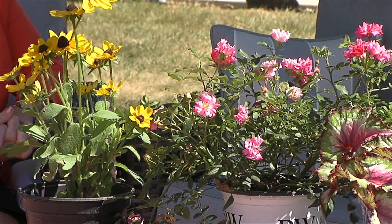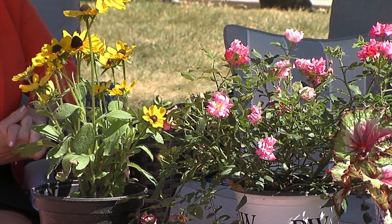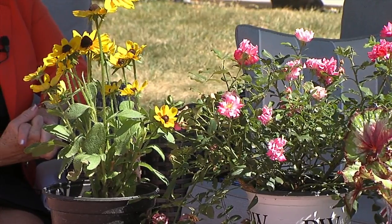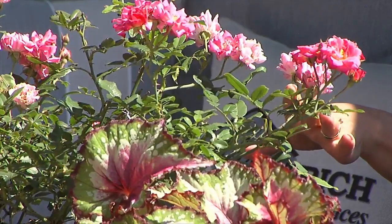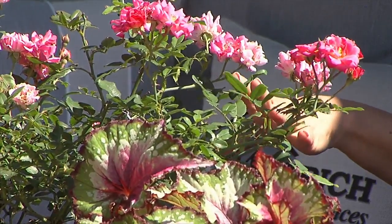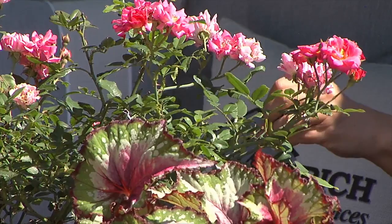Pruning. One of the hard and fast rules of thumb is that anytime you prune a plant, it actually stimulates new growth. So we generally don't recommend doing any pruning of our shrubs, particularly flowering shrubs like these roses. We prefer to wait until they're dormant and do it in early spring. So even though you're tempted to start cutting some of that stuff off, just leave it?